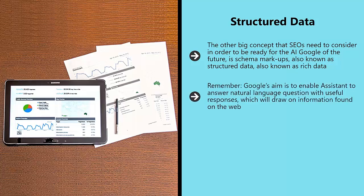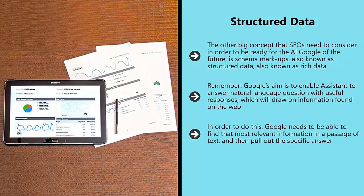Remember, Google's aim is to enable Assistant to answer natural language questions with useful responses, which will draw on information found on the web. Google doesn't just want to pull up a list of useful search results. It wants to be able to answer questions. So if someone asks how to make bolognese, it will simply read out the ingredients. In order to do this, Google needs to be able to find that most relevant information in a passage of text and then pull out the specific answer.